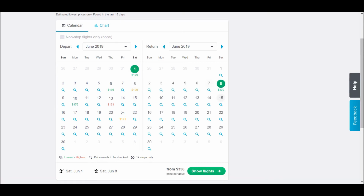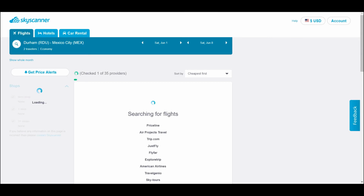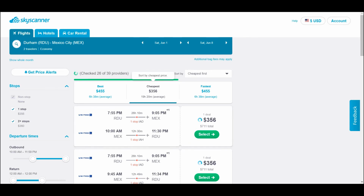Here, yeah. So here, $179 to depart. And then for my return it's 179, so I'm looking pretty good because there are 2 greens, and I could work with that. So I get $358 per adult to fly out to Mexico from June 1st and return on June 8th of 2019, and I can show flights. And as it goes through the process of looking through everything, it pops up cheapest flights is $370, which is really good, but it gets even better, $356, and it's a wonderful deal. And I will fly through United for a total of $711, so it's really good.